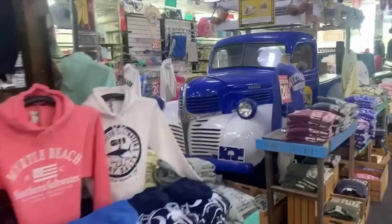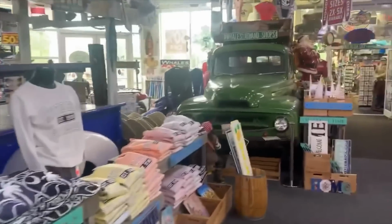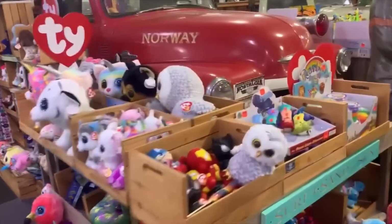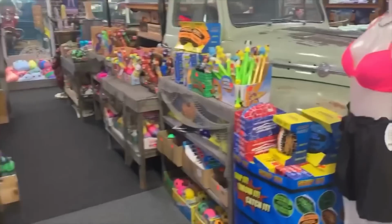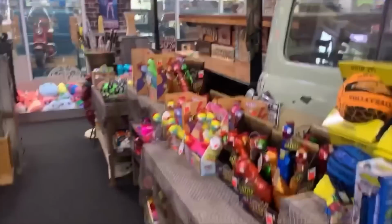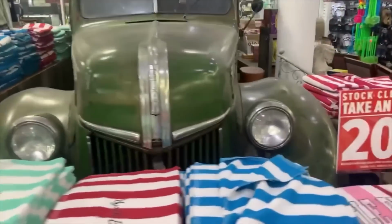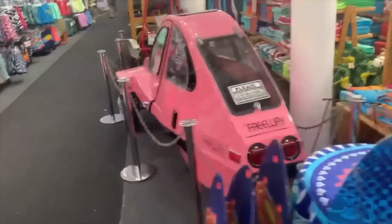But not just the Chevy, there's a Dodge. There's an International. There's a 54 Chevy. Here's a Ford that's tucked in back here. And there's another Ford over here. It's just weird. I never saw vehicles just in a gift shop like this. There's also this little thing over here, which is really cool.